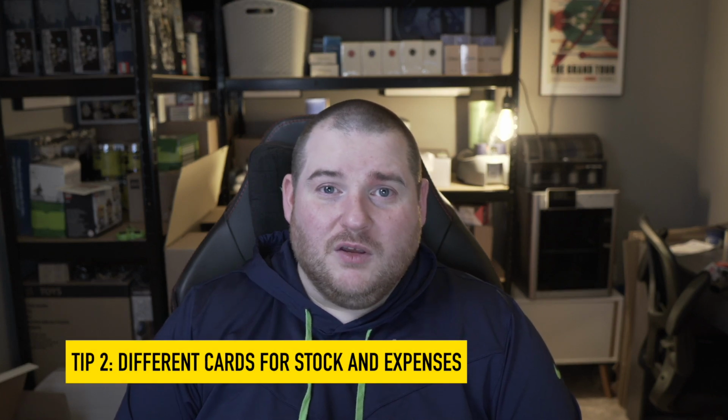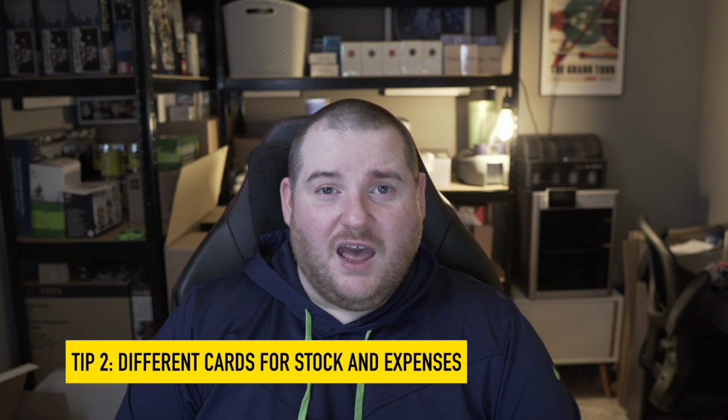Tip number 2. So what I do is I have 2 separate cards linking to my bank account. One is for stock purchases and one is for expenses. And this just makes it easier for me to know that if a purchase is on one card, it's a stock purchase, and if it's on the other card, it's an expense. So it makes it easier for me, and it makes it easier for my accountant to know what each transaction is. Basically, they don't have to ask me, is this an expense, is this a stock purchase? They just know by what card it's on.